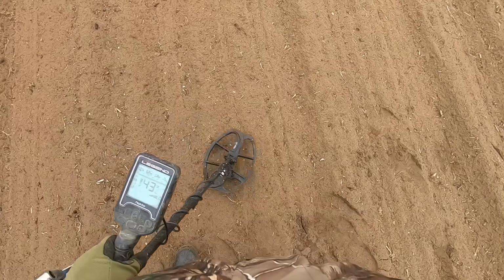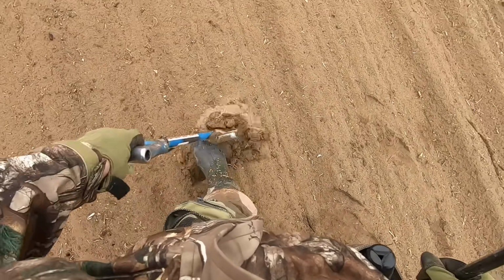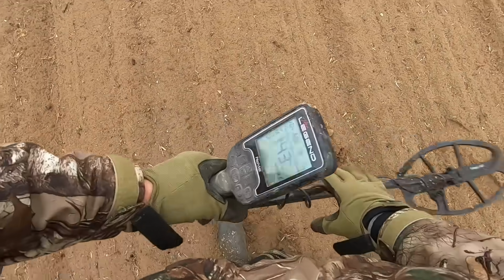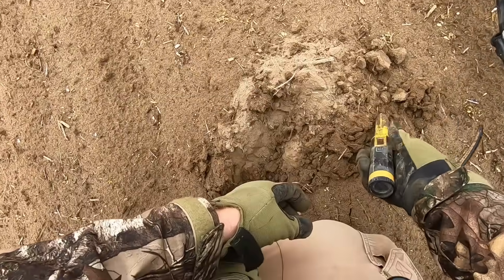Nice to see some really big shiny. Let's see what that is. Low 40s. I'd probably just dig this in my hands. Oh, it's sandy here too. I like sand. It's out. What we got? What we got?